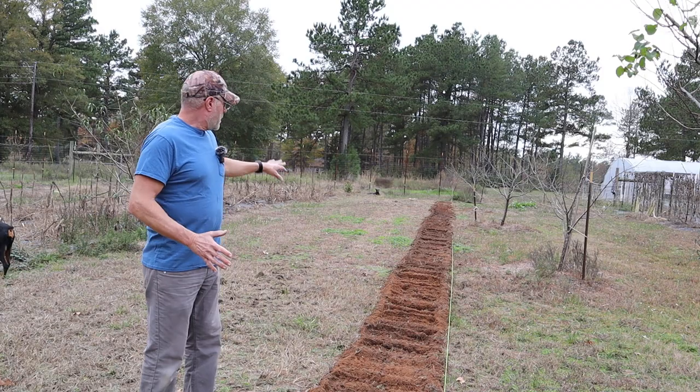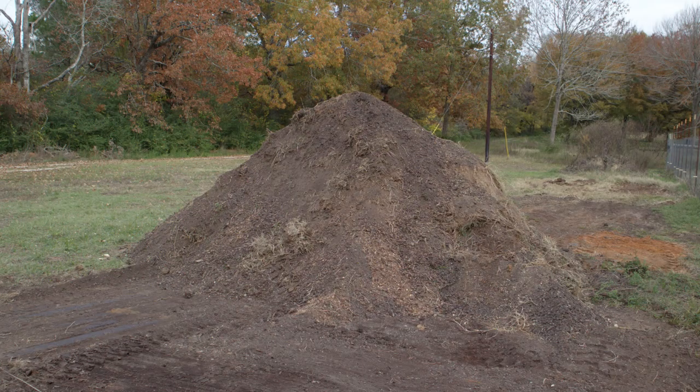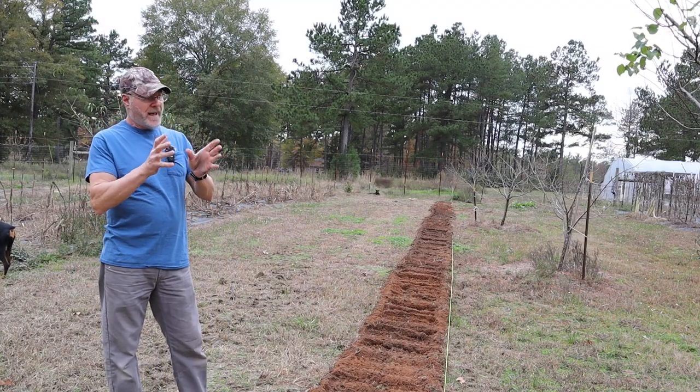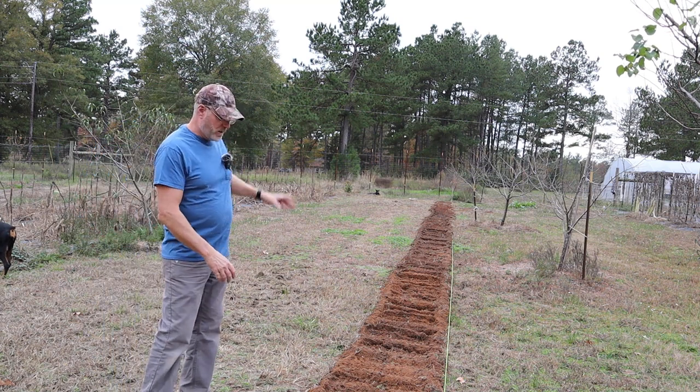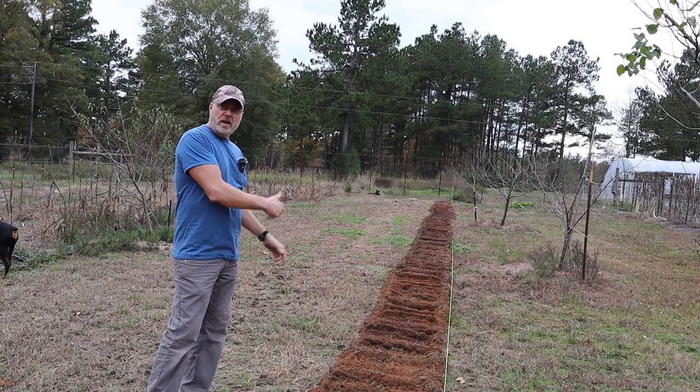Okay, so I'm done with the row here. All I have to do is amend the soil. I have a pile of composted wood chips, horse manure, mushroom compost, and the clean out from my chicken coop, all mixed in there really good. We're going to put a layer of that on here, a few inches or so, dump that on here, and then I'm going to re-till that all in real good.